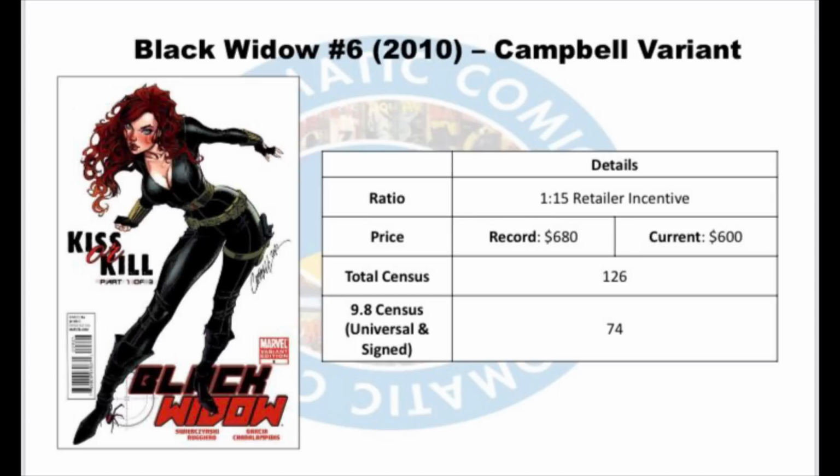Most of these on the census have around 100 to 200 copies. And these are the types of books that you could easily find just flipping through a long box at a shop and come across it. And if you know what you're looking at, then you might have $500, $600, $700 just sitting there.